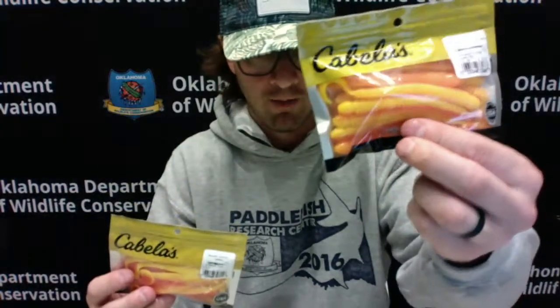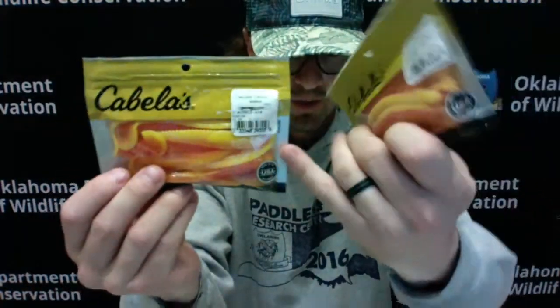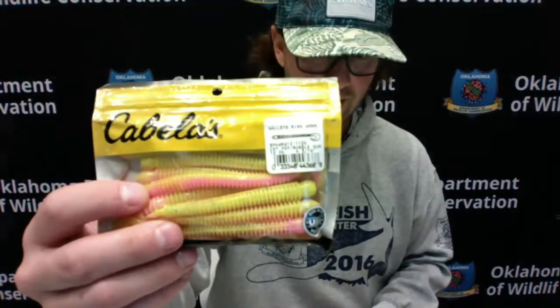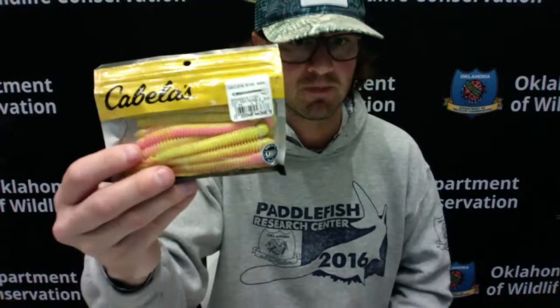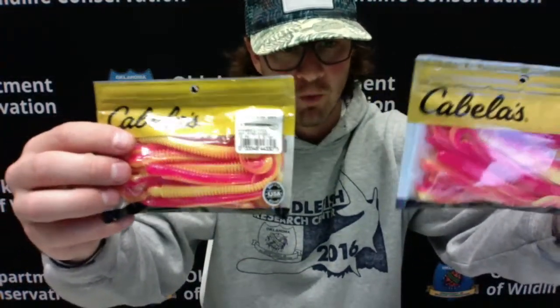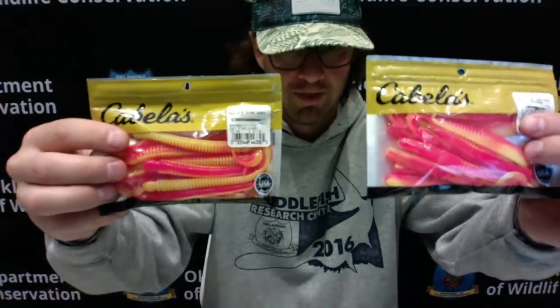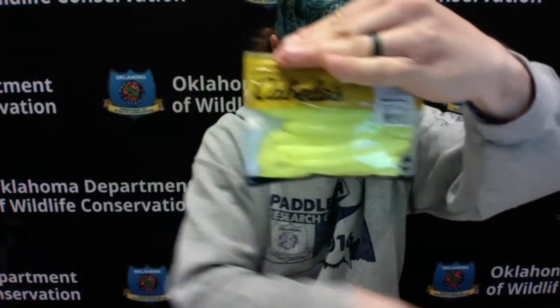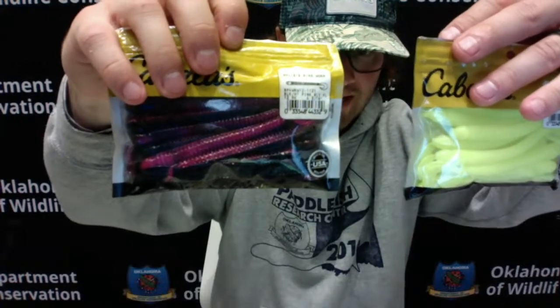So here's the ringworm, and then here's a minnow. Very similar. This one's got just a little bit deeper body. This one's got a little bit more slender body, but they both have the curly tail. Good color, orange and yellow. Then we have kind of a pink and chartreuse, pink and yellow with some sparkle flash through it. A little bit brighter pink, almost like a neon pink purple with a chartreuse yellow body. Straight chartreuse. That's got a bad glare on it. Something like this. Or just purple, pinkish purple, and black. So you're getting the theme here of the color schemes that you're looking for.